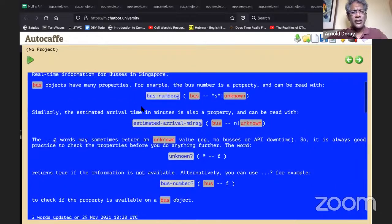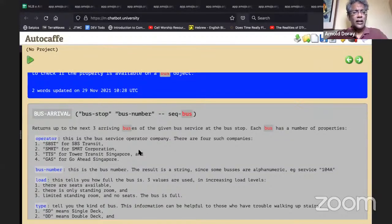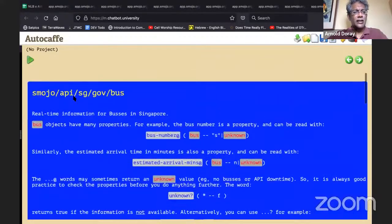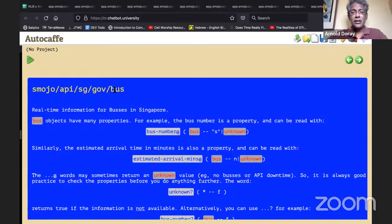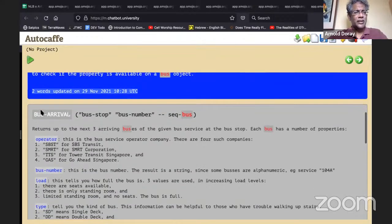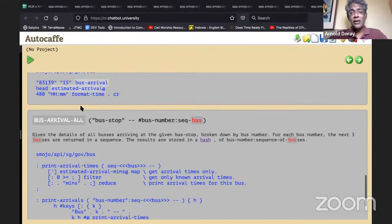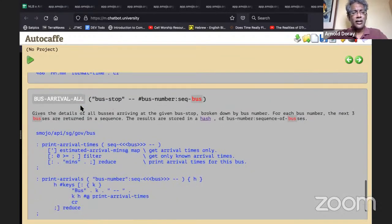So the blue section is really just an overview of the various things that you can see going on here. And the other details: you can see here the word itself, the cloud word itself, it's like a module. These are notes for the module itself. And you can see there are two words here updated today, because we've been working on this today and cleaning up everything for you. So there are two words, bus arrival and bus arrival all. I will again send you the notes with the overview of the words that we have currently, but you should use this. This is quite useful.